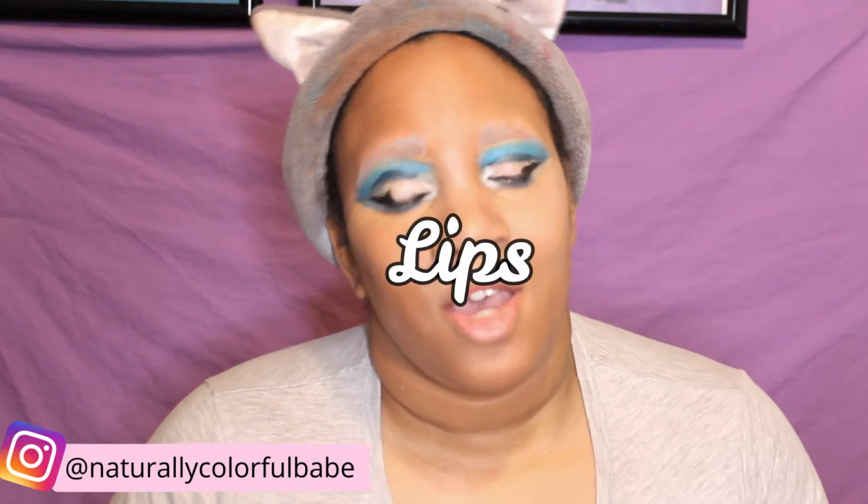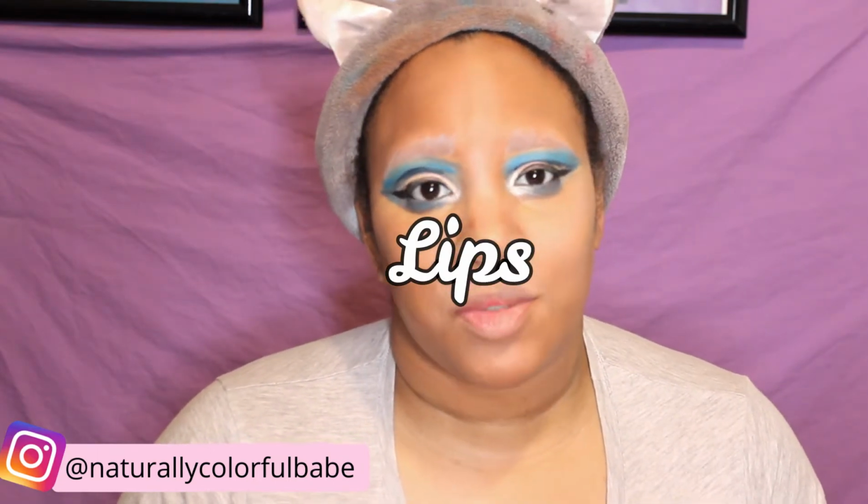How are we going to do the lips? We're going to outline our lips with a darker color, and then we're going to go in the middle with the lighter color to give them more definition.